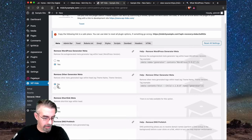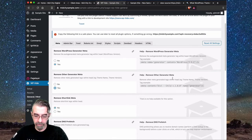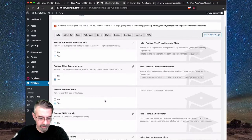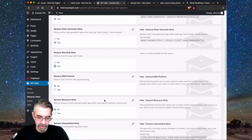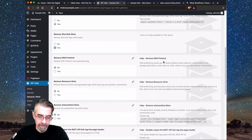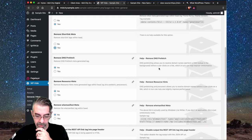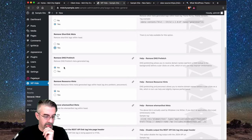Remove other generator meta. Yes. So anything with your theme name or the version, it'll get rid of all that. So, like all these version numbers, gone. Remove short link meta. I don't know what that one necessarily does, but let's get rid of that one too. DNS prefetch. Okay. DNS prefetching allows you to resolve domain names, perform a DNS lookup in the background before a user clicks on a link, which in turn can help improve performance. I don't know if that matters that much.